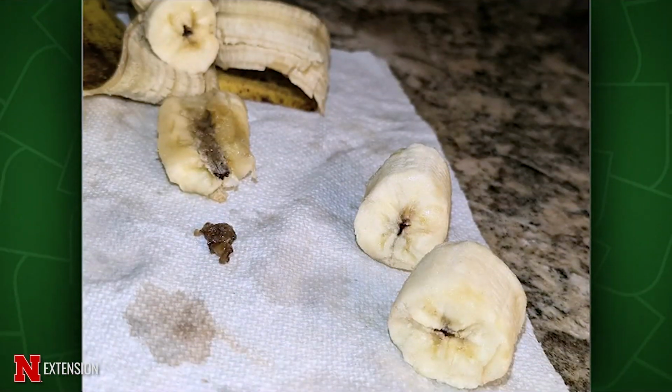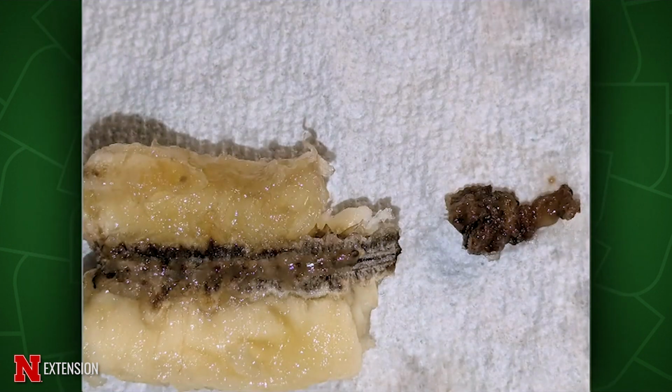All right, this one is really strange. Two pictures. It's a banana. Yeah, it was us. Well, we are strange. It's a banana. It has a hard, crunchy interior. And he did save some for us if you want to taste it. The technical term for this is black center syndrome.